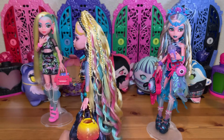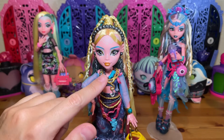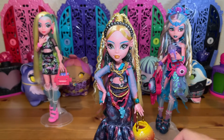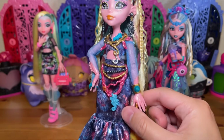And then as far as the painted accessories, here we go. You can see all of the little pearl top coat details I did. I love the necklace and the belt. I think the pink works really well with the dress. And there are some of the details up close. All of that work I put in is totally worth it.